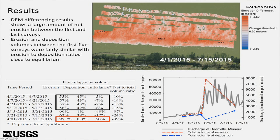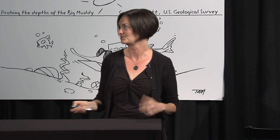You can't see these percentiles right here, but the Yellowstone I showed you was red and blue mixed, and it was about even. This is a 50% deficit, and the net to total volume ratio was 99. It was almost every pixel on the map had erosion, and in some places very large amounts of erosion.